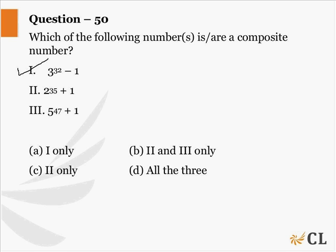How is 1 even? 3 to the power 32 is an odd number, right? 1 is an odd number. Odd minus odd is always even. Kavita?